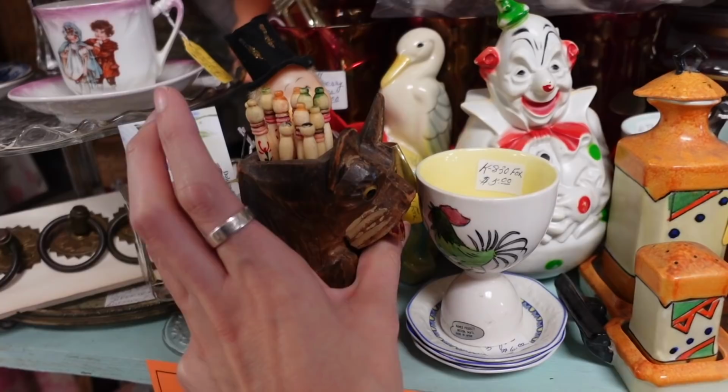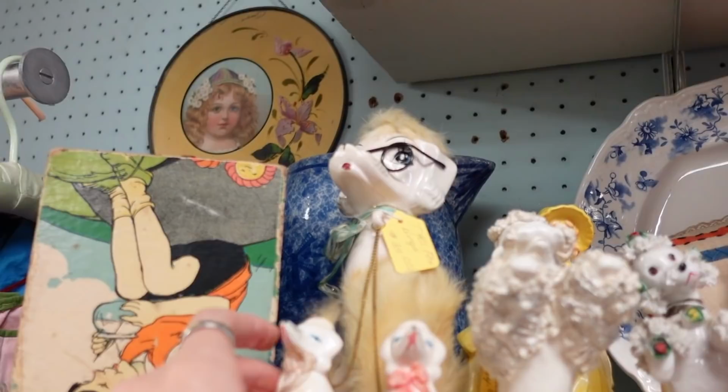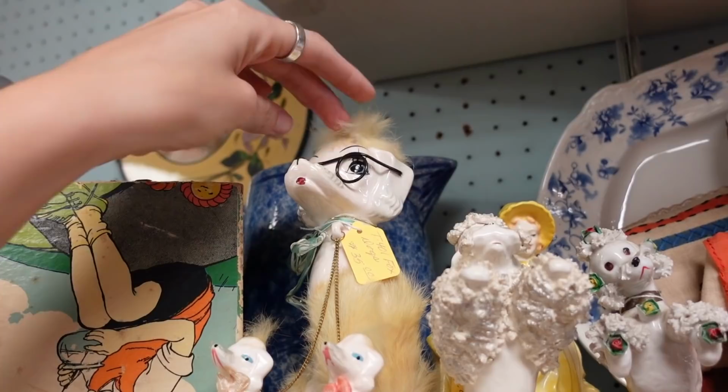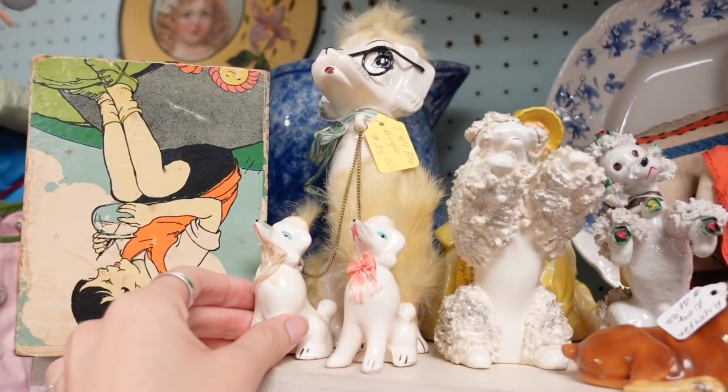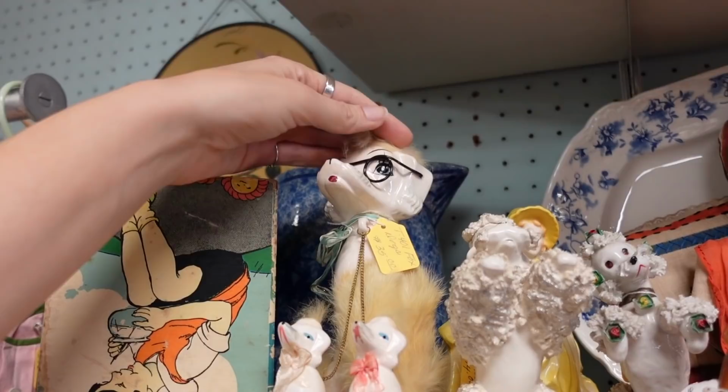Oh, look at this. You know what? I'm really digging this guy. I feel like I looked at this the last time. I love this so much. He's got his fur, he's got his glasses, and he's got both of his babies. And it is 20% off, so it's $7 off. It's under $30. I don't know, I might do it. I might be crazy just because he's got his glasses on there. He's so soft and fluffy.